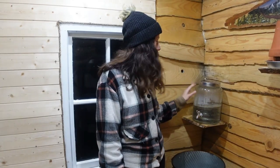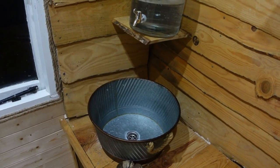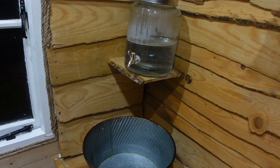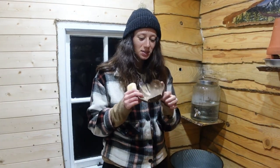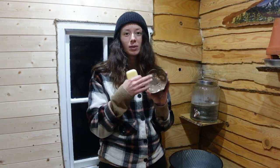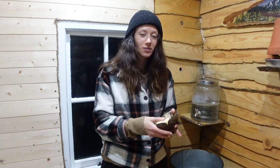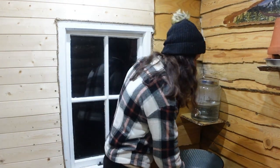We've also got a little water container that just gravity feeds the water into the sink, which is really nice. You just turn it and then the water comes out. And we've got this cute little thing that my mum got us for Christmas. It's a coconut that's been carved out into a little flower shape, and it's a nice little soap holder. So I've got some natural soap in there to wash our hands with.